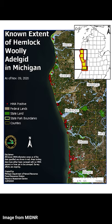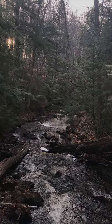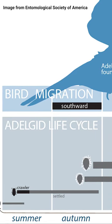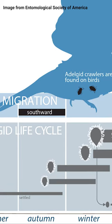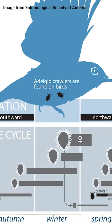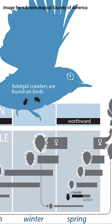Hemlock woolly adelgid has only been found in 5 counties on Lake Michigan. The Department of Natural Resources has been working to treat those known infestations in hopes to keep it from spreading. The adelgid is not a fast mover, unlike the emerald ash borer. It depends on birds, wind, animals, and humans to spread at far distances. It also does not tolerate the cold well, so the spread potential lessens as you move north.